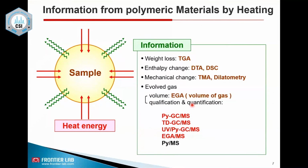Most people must be familiar with thermogravimetric analysis, which gives a temperature profile of the material based on the weight loss information. Then you have the enthalpy change that can be measured by DTA and DSC. Then mechanical change, because the mechanical property is also important to define the material application for different industries. Then the evolved gases, which is where I'll be putting our technique: Py-GCMS, or even thermal desorption or photocatalytic degradation. All of these come under evolved gas analysis. That means when you give a heat treatment or even photo radiation, the chemicals that are evolved or released from the material will be characterized by mass spectrometry or GC or GCMS. So in today's talk, we'll be talking more about the GC-GCMS part.